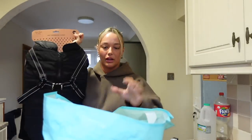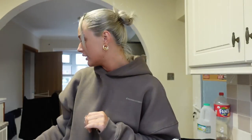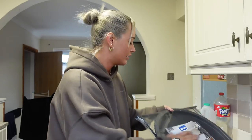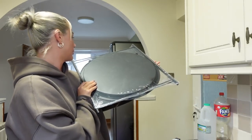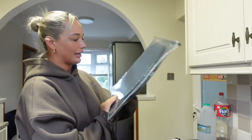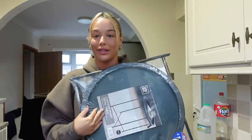And then we got Cobra a new coat. I don't know if it's going to fit, but it's an extra large. And we also got this basket just to put Cobra's toys in because we don't have a toy basket. And I think that's it. I'm going to go in the living room now and attempt to make this. I'm hoping you don't need any, like... Oh, I think it's really easy. I don't think you need any screws. I think you just need to pop them into there. So let's go and do that.